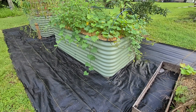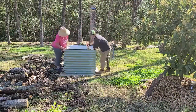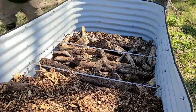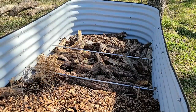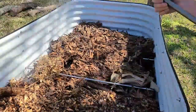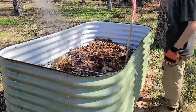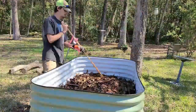Which takes me to the next question: how did I fill the beds? Once I set them down on the cardboard, I had a helper and we added old logs, other debris, mulch, and then leaves to fill them in. It's about 2/3 of the way filled up like that. One big mistake that I made was rushing through the filling. I should have been more deliberate in packing the mulch in around the logs before adding the next layer.